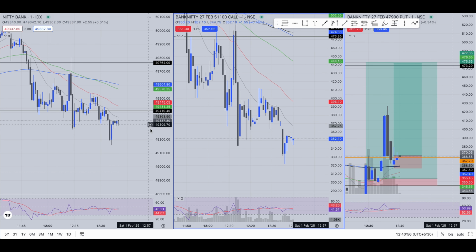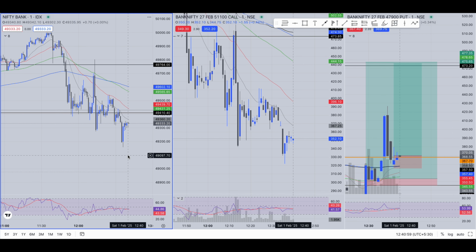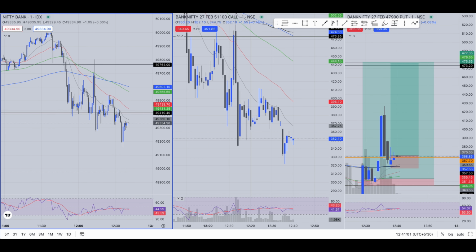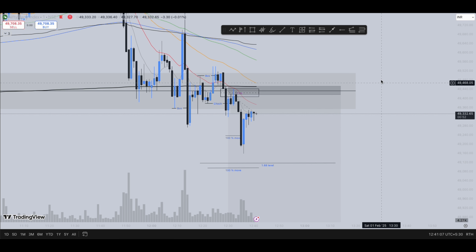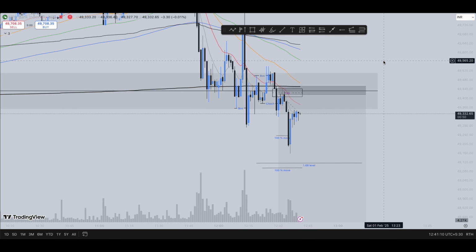So I'm expecting a bullish momentum. Due to the market, I'm expecting a bearish momentum because today is budget day. There's no proper trade.